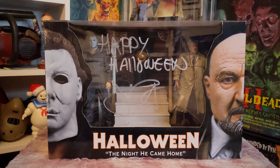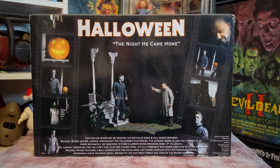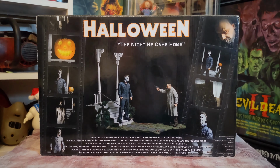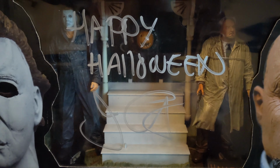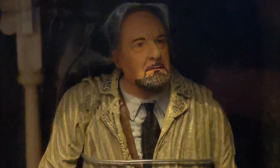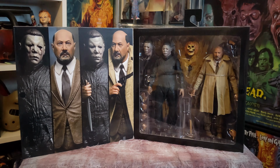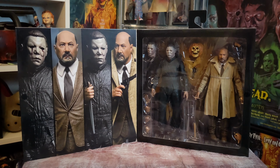And speaking of 2-packs, here we have the Night He Came Home box set from 2004, again by NECA Toys. This is still a much beloved and legendary collectible from NECA. There's so much to love about this set, from the whole Myers house diorama and the fact that this was the only time Dr. Loomis was given an official action figure release, until just recently with NECA's Ultimate H2 box set, which is somewhat of a modern update of this set, despite this being based off the original Halloween of course. I talk about that set in good detail in that Ultimate Figure video, so again, go check it out.